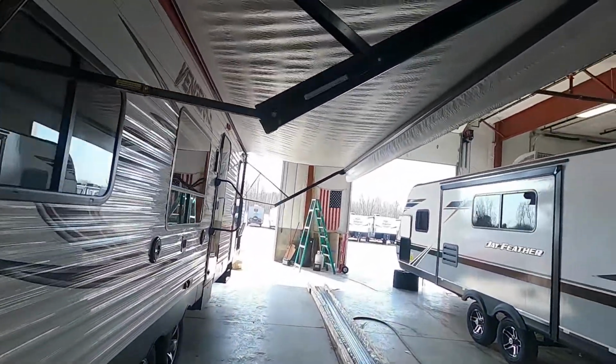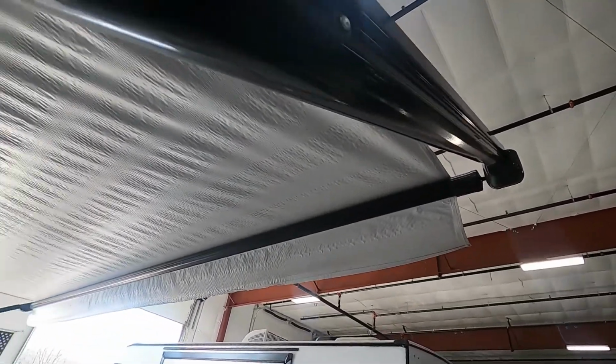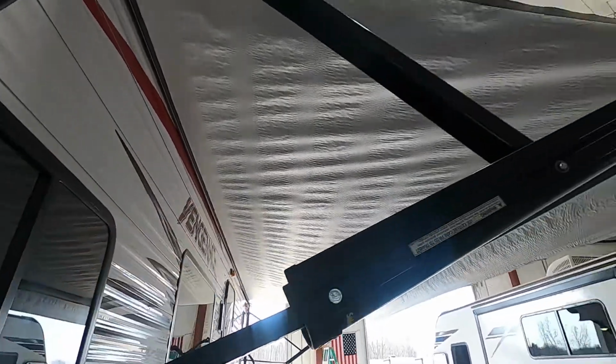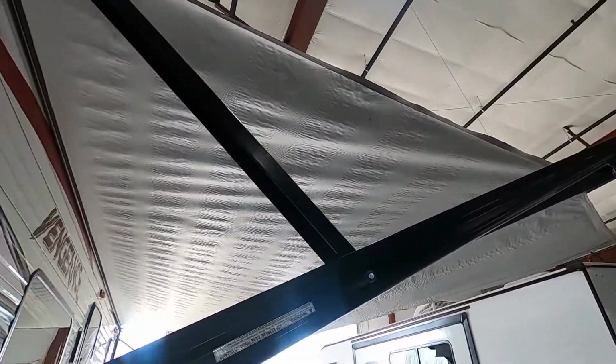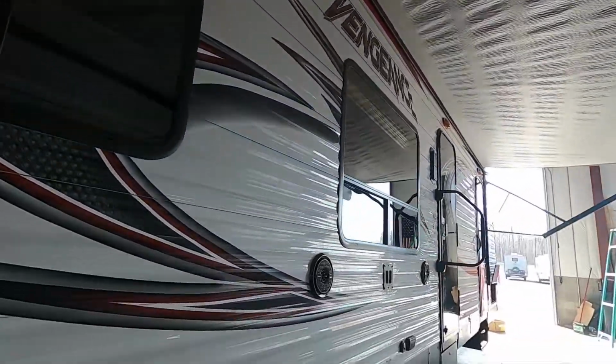Your big awning. On your awning, you only want to run that until that flap falls down to 90 degrees and you know you're out far enough. On your arms, if it's raining, you can pull down and pitch your awning away so the rain will run all in one direction.